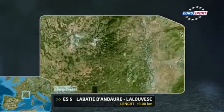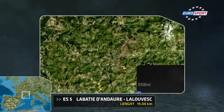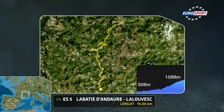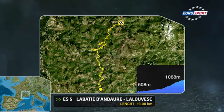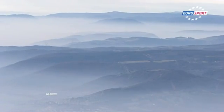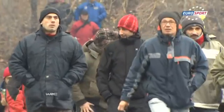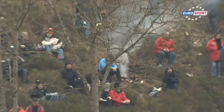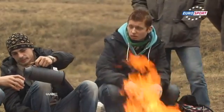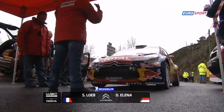On to day 2. Stage 5, the first stage, 19 kilometers long. Not quite as cold as day 1, with temperatures hovering just above freezing. Yes, a little bit balmy. Well, you've got to be, haven't you? Start of the second day on super soft compound and 2 softs in the boot for Sebastian Loeb. No ice on the stage, mainly dry. Yes, and warm in places, as you can see.